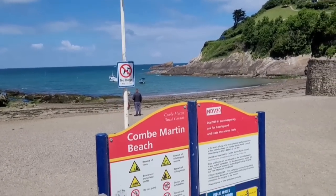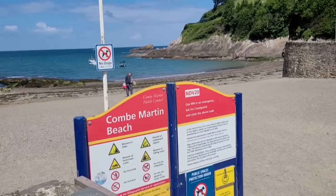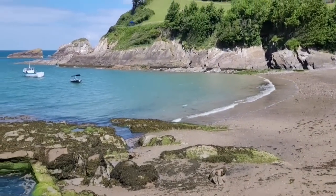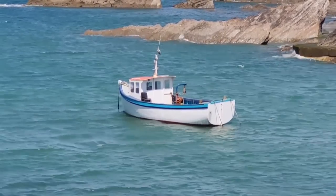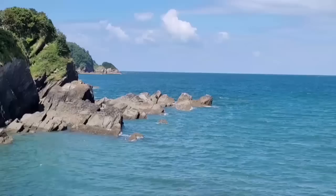This is the main beach. Unfortunately, dogs are not allowed on here between the 1st of May and the 30th of September. At high tide, the beach is a mixture of shingle and sand, but at low tide it's a lovely sandy beach with lots of rock pools and dramatic views across the bay.